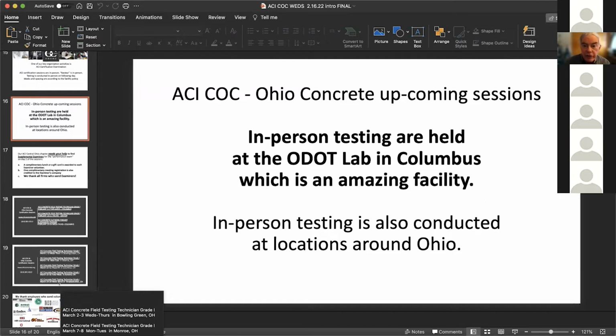The in-person testing is held at the Ohio Department of Transportation Lab in Columbus, which is an amazing facility. In-person testing is also conducted at locations around Ohio. Next.